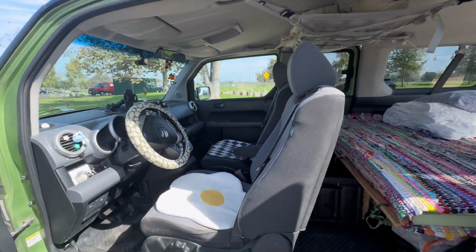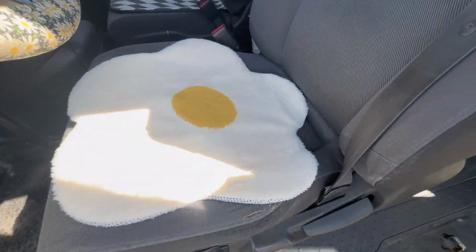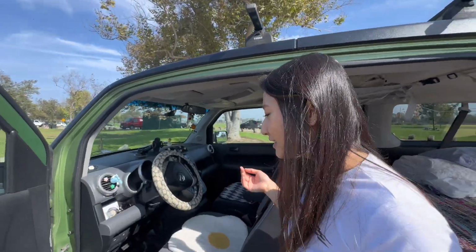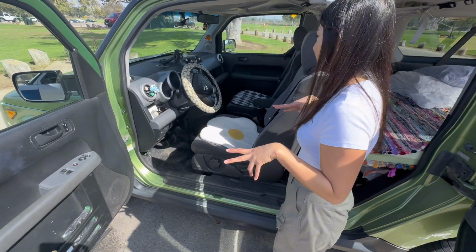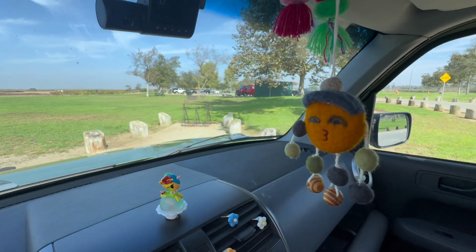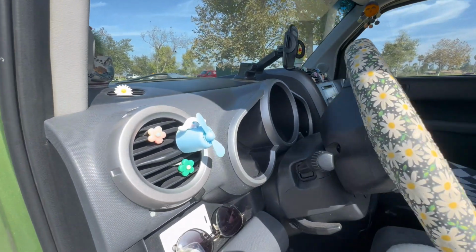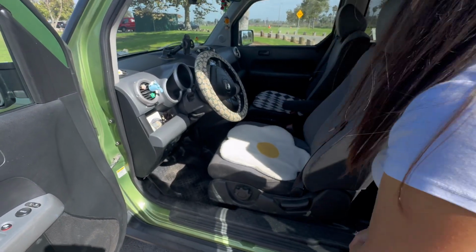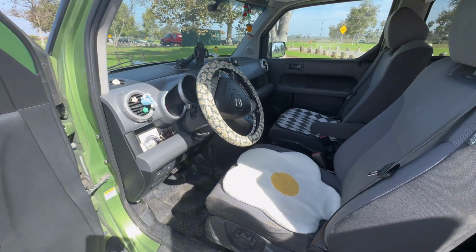Do you have anything besides your egg? Oh, that's a flower. Honestly, mostly just miscellaneous decor. I don't really have any mods up here. Just regular storage stuff. That's all. It's adorable. Thank you.